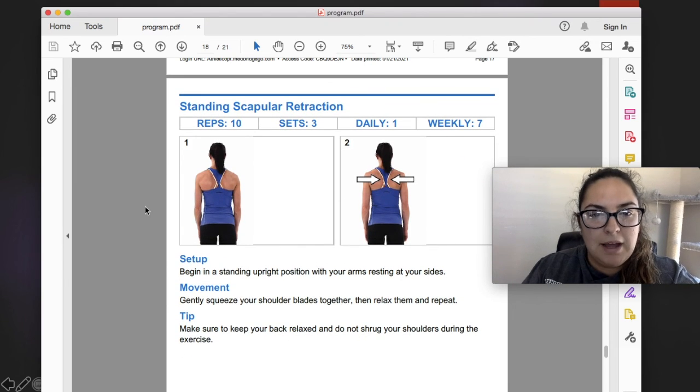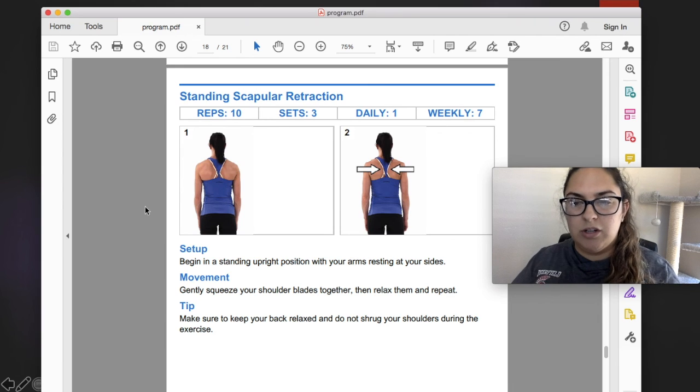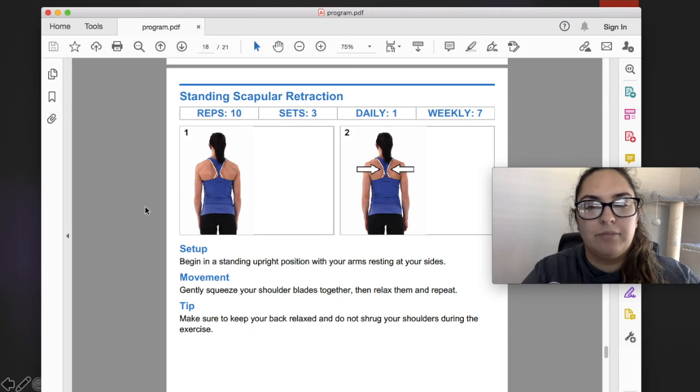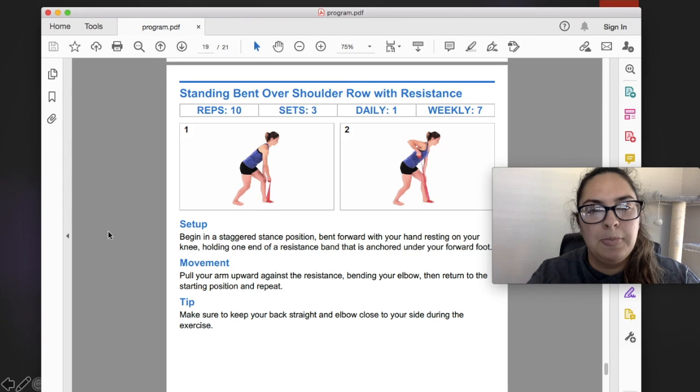Going back to upper body, we have a scapular retraction, which is really just this motion. I don't know if you can tell. I'm just squeezing my shoulders back, keeping my shoulders down and not scrunching up here. And she kind of shows you that as well, but that is just a good one to try to get that good posture.